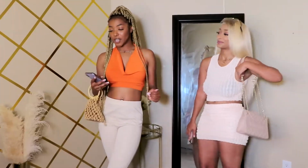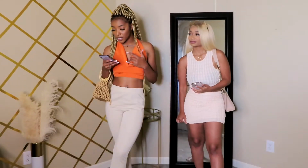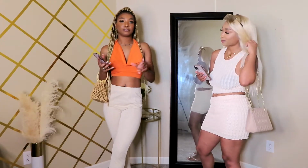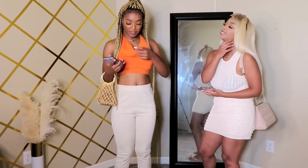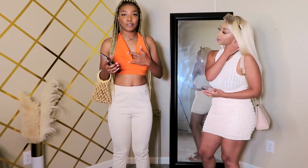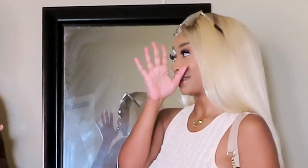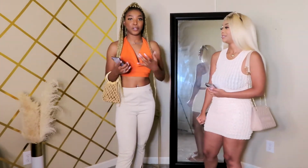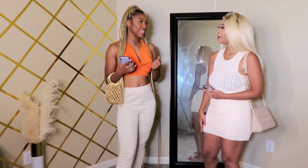Okay, so the first thing that I have is this shirt. It is the Shein Bay Draped Front Tie Backless Halter Top. And I'm just gonna be real with you, definitely gonna need boob tape for this. You have to kind of rig it a little bit because it's not really made into a style, so it can drape ugly.